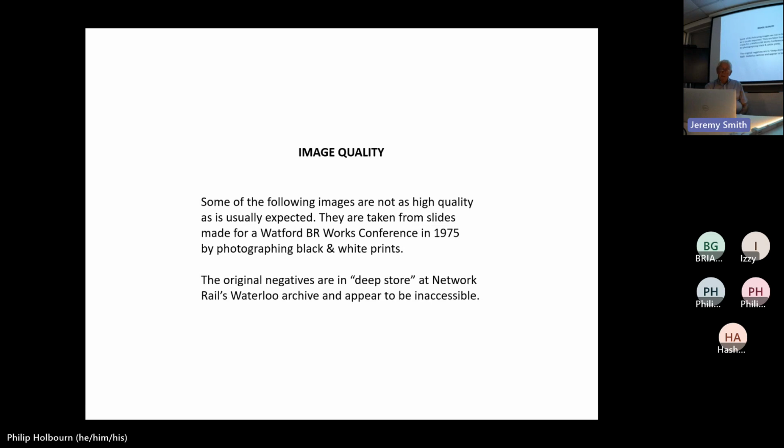From now on, I'm afraid the photographs and images aren't all that good, because they're actually taken from some slides I had made for a presentation I did at the Works Conference in 1975, I think it was. Unfortunately, all the photographs are somewhere with Network Rail, Railtrack, in deep store in their basement, so we can't find them. All the stuff up to about the 1960s is nicely filed at York in the museum, so it's in the archive there. But from there on, they had started the Central Reprographic Office at Waterloo, which fell into the hands of Railtrack when they privatised. So that's why some of these next slides are a bit fuzzy.